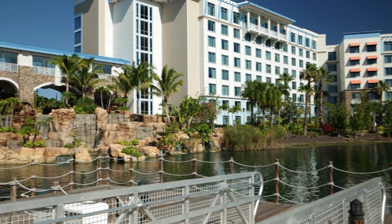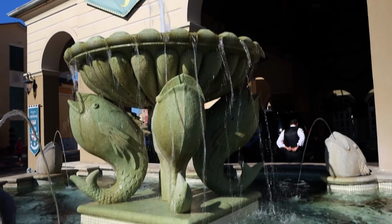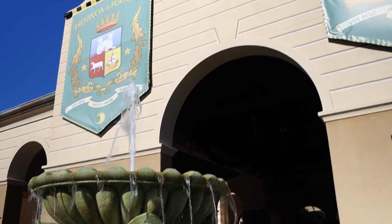There are a few ways to get access to early park admission, and the easiest way is by staying on site. All 8 of Universal's on-site hotels include early park with your stay, and all you have to do to get in is show one of the team members your room key.